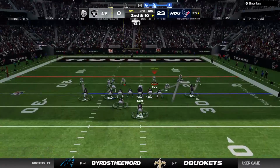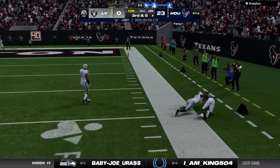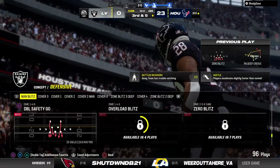Play action. It's Goff. That's caught. This is Abanikanda, and out of bounds right around the 20. 5 yards. Now it's 3rd and 5.